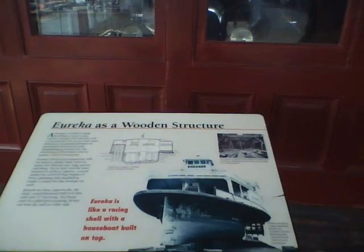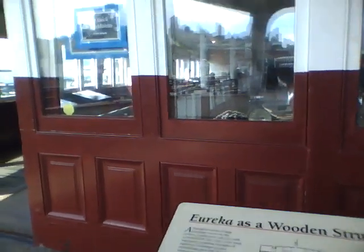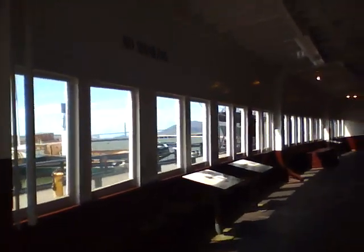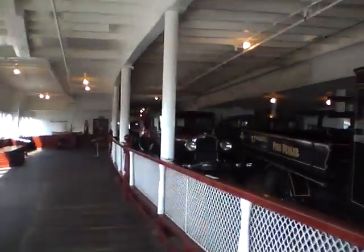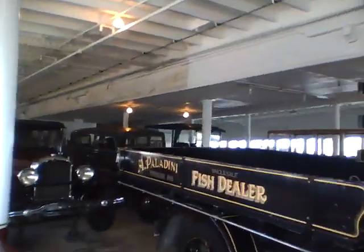Eureka. Big ferry boat. Car deck. Fish dealer.